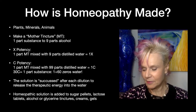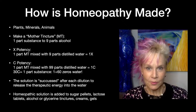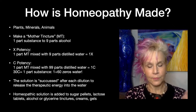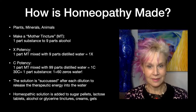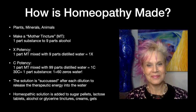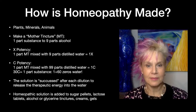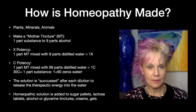So this really becomes very confounding for people who are like, well, how does that work if there's not an actual substance? So really, what is going on is you're not just diluting. As the remedies are diluted, there's a potentiation going on where you are infusing the therapeutic energy, the frequency of that substance into the liquid. And it's done by succussing. Originally this was done by tapping the remedy against a leather-bound book. That was traditional. I'm sure in the processing now it's automated. But when I'm mixing up remedies in my office, I will just tap it against my hand or against my leg to succuss and release that therapeutic energy into the water.